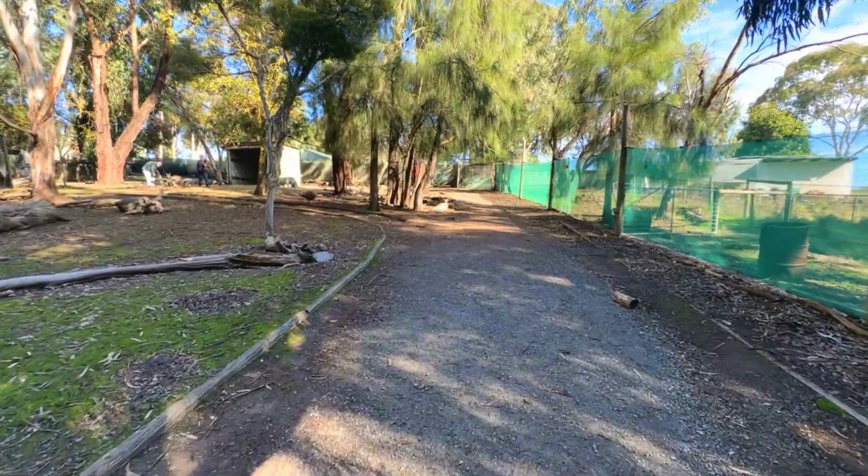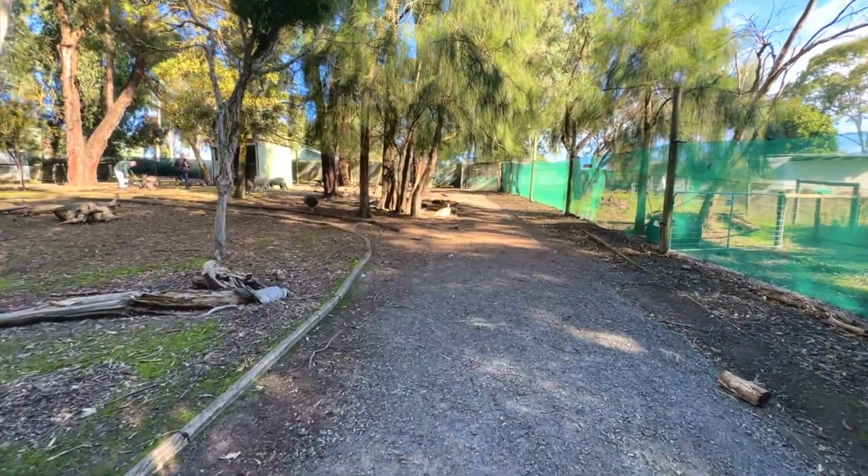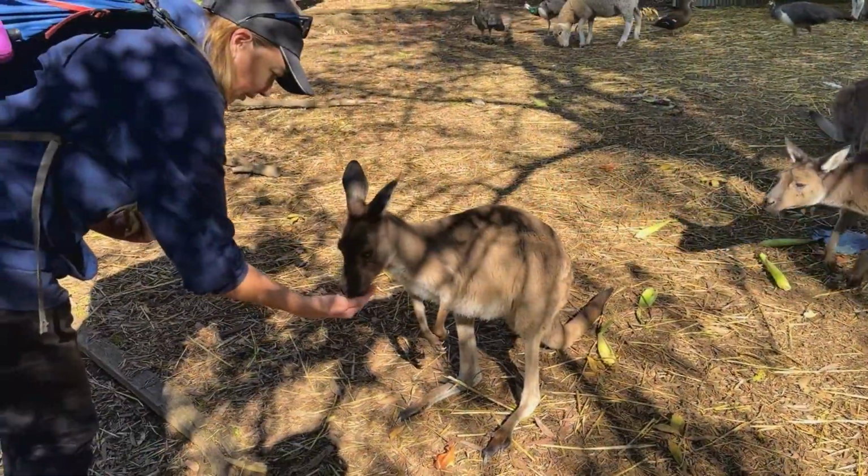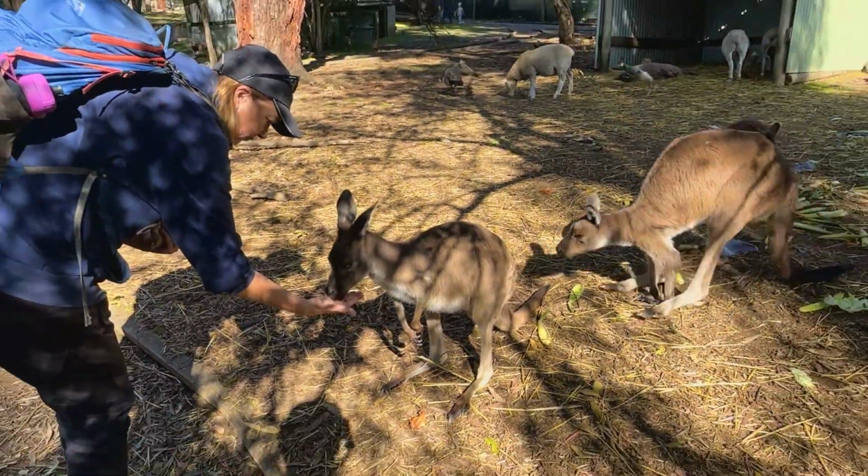You can wander through the animal enclosure and hand feed the kangaroos, wallabies, sheep, goats and alpacas. There is also a cafe, restaurant and picnic area.